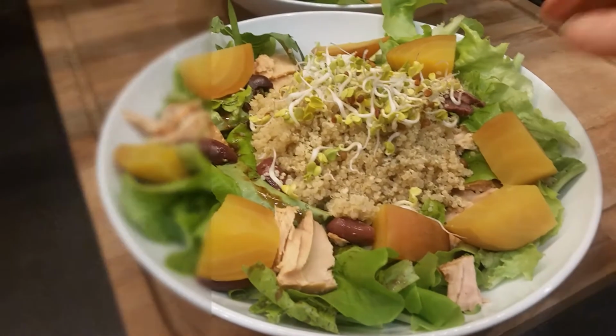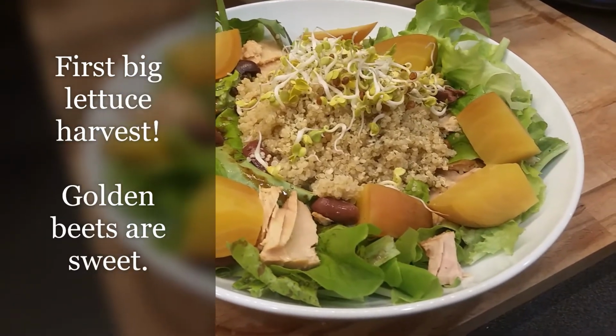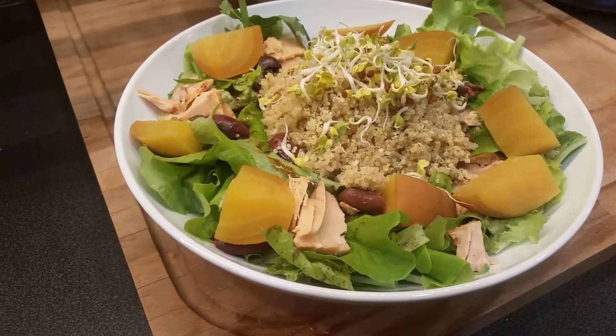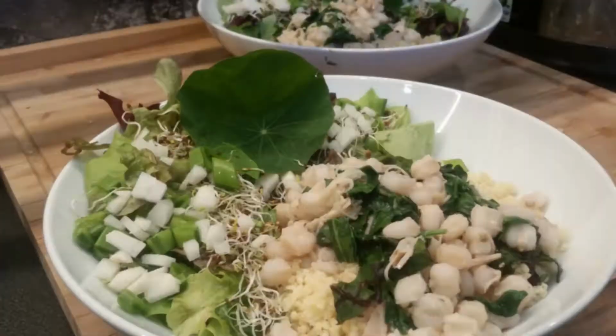This is the first big harvest of the lettuce, like big bowls, and some golden beets, quinoa, radish sprouts, tuna, and olives, hemp hearts. Very simple, but ooh, so yummy.